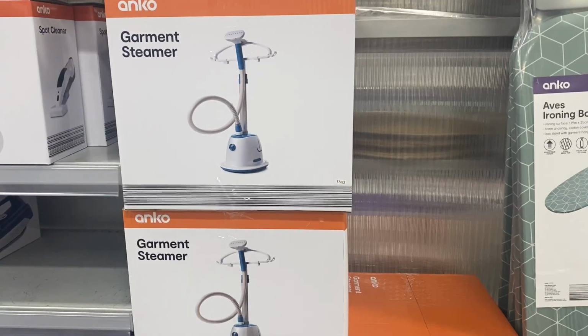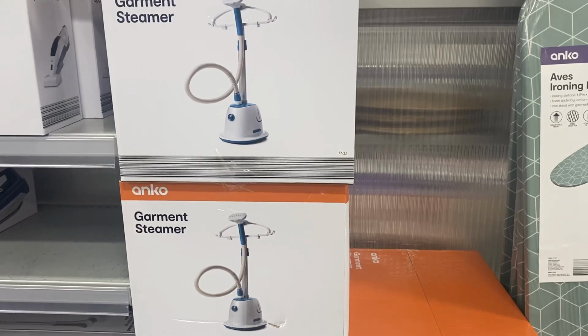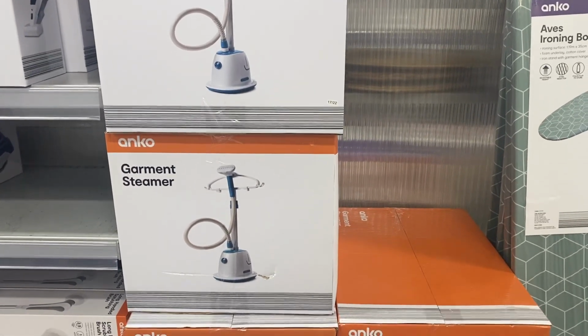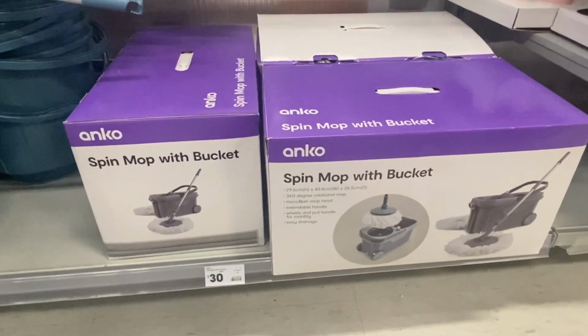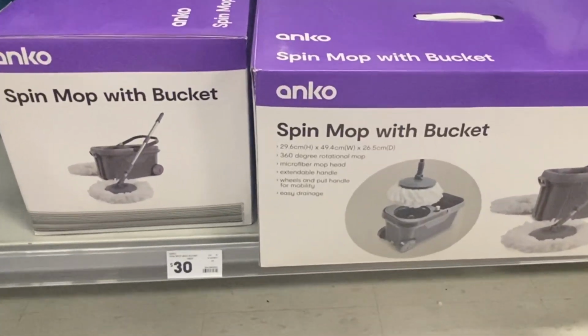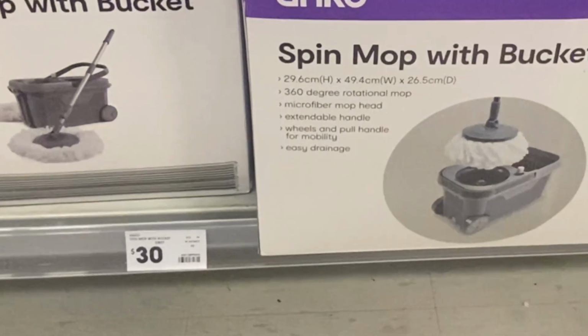In the laundry section, I saw this clothes steamer. If you've purchased one, can you please let me know what you think of it? Is it worthwhile? I might have to go back and grab it if you think that it's worthwhile. I also saw this spin mop, which looks like a dupe for my Vileda, which I love, but this is a fraction of the price.